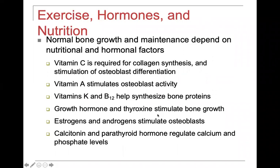We're going to talk about estrogen and testosterone a little bit. They help to stimulate the osteoblasts to build up bone. And then we'll talk about calcitonin and parathyroid hormone. Calcitonin is a hormone produced by the thyroid, and parathyroid hormone is produced by the parathyroid glands.